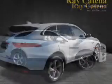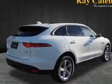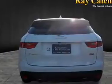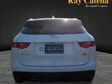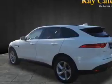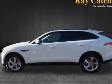rain-sensing wipers, independent suspension, brake assist. Inside you'll find Bluetooth connectivity, digital radio, an auxiliary input, steering wheel controls, a premium sound system, push-button start, automatic climate control, a backup camera, curtain head airbags, front airbags.